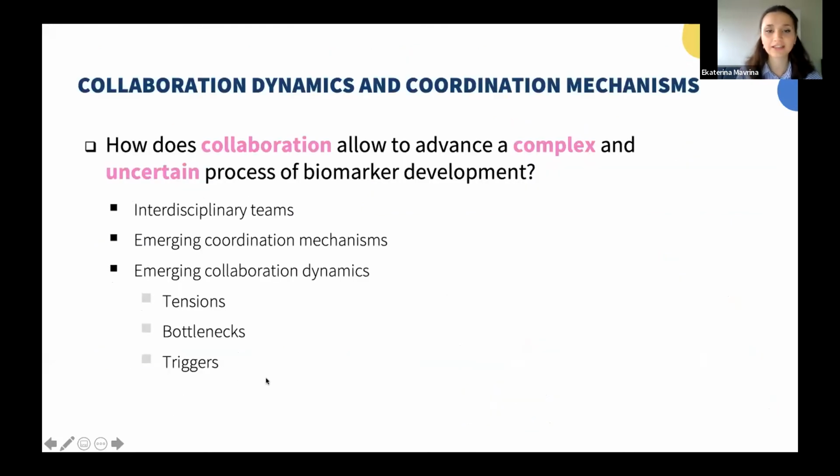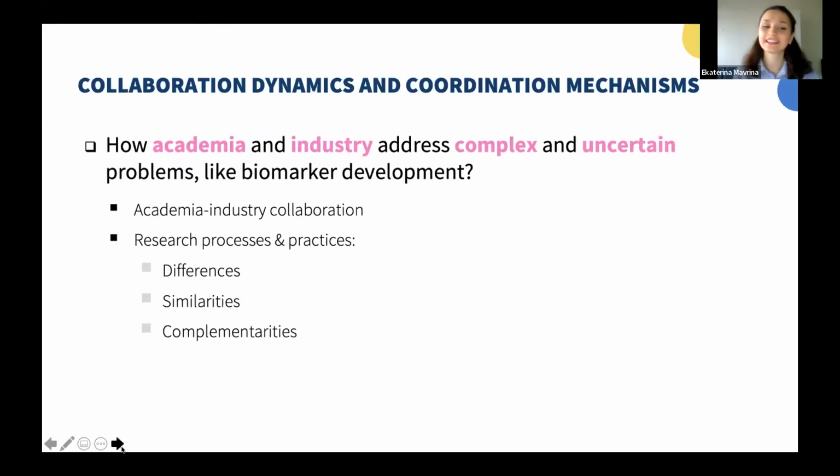So, my first study deals with understanding how collaboration could advance the complex and uncertain process of biomarker development by looking at coordination and collaboration as they emerge and evolve over time. Specifically, we are interested in understanding what difficulties the interdisciplinary teams face, but also how they overcome the tensions in their processes and misunderstandings, and how they can be helpful to each other so that they can, in the end, go through all those steps from biomarker identification to commercialization of assays. Next slide, please.